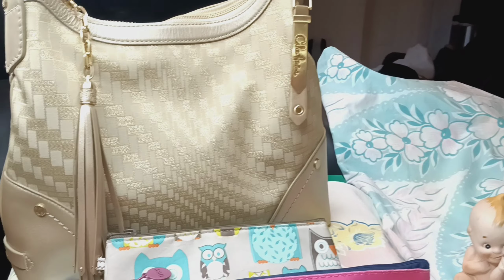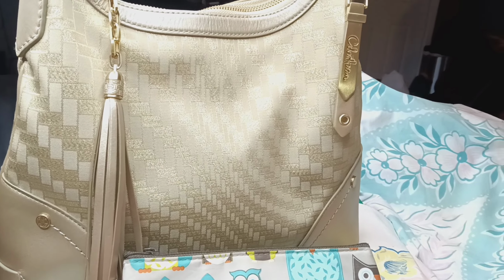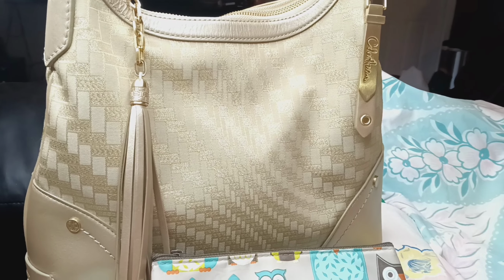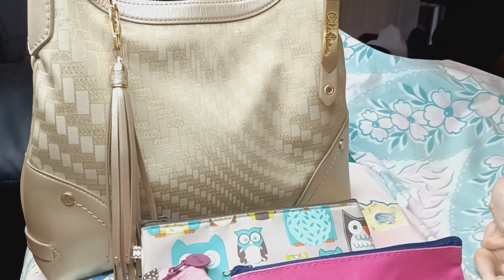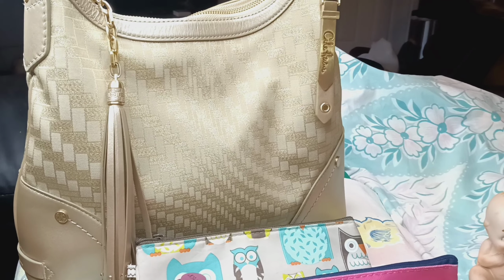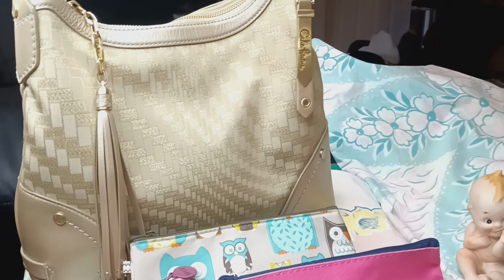So it's going to be full of jewelry. This particular purse is listed online for around, I think, $216, I think. We won't even be half of that. And it's going to be full of jewelry. So that's always really nice too. So that's going to be available. You're not going to want to miss it.